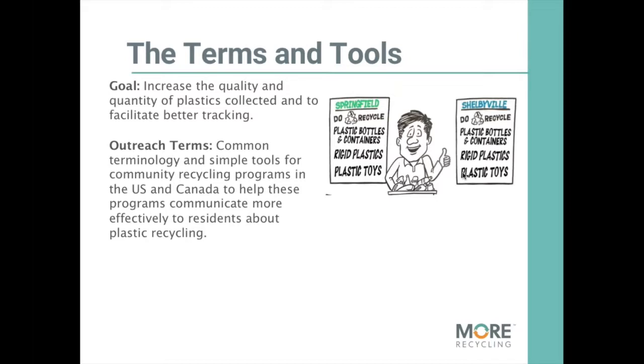One is outreach terms, which is meant for recycling programs to be able to educate residents. And so if you are in a region or a locality and you're calling the same thing by different names, or one's using numbers and the other one's using descriptions, but they're not really clear, you can really confuse your residents, because someone may work in Springfield, for example, but live in Shelbyville. And so when you really try to consolidate and make the education materials that we use harmonious and comprehensive, then you're really able to educate the consumers in a way that's not confusing.